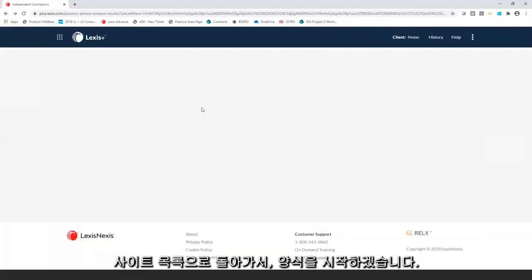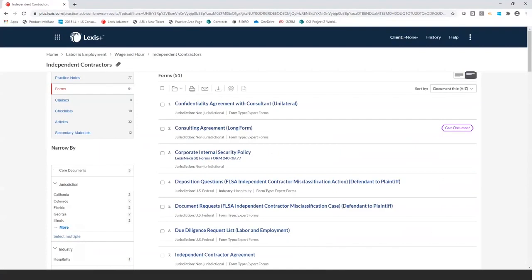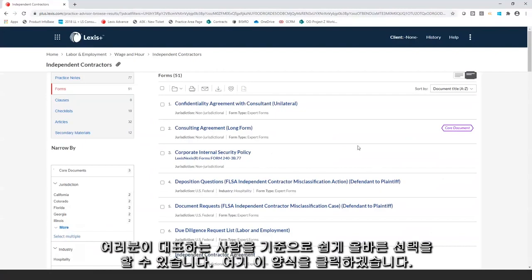Going back to our site list, I'm going to go into Forms. So despite this new content page, the layout is going to remain consistent. So you can see that we label form documents based on short or long, as well as pro-recipient or pro-provider, which makes it easy to identify the right choice based on who you represent. I'll click into this form here.